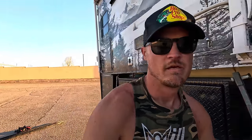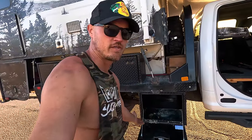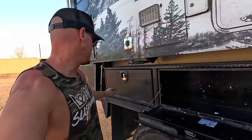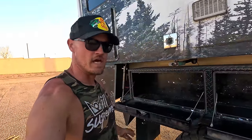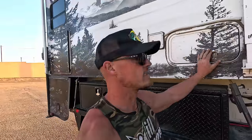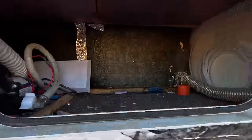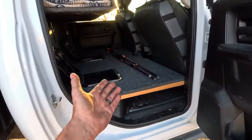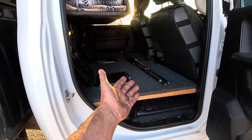And just to prove to you guys that everything is in fact emptied out of here, things like the generator that normally lives in there are not there. I put the wood blocks up there just a moment ago. Toolbox is empty, fully empty. Little side compartment, empty. Normally that's where all our extension cords go and our water hose. Back seat, yes, I brought a tripod with me for filming.